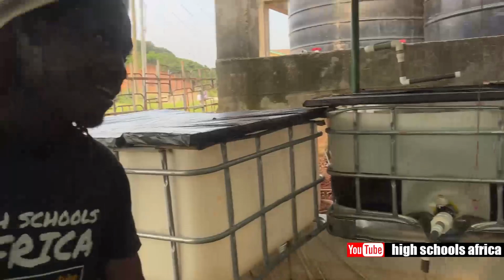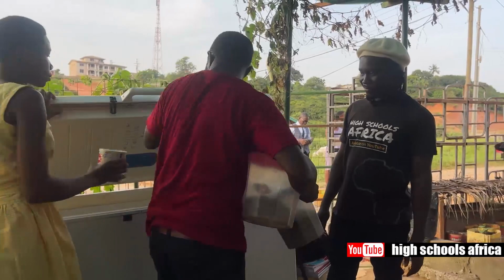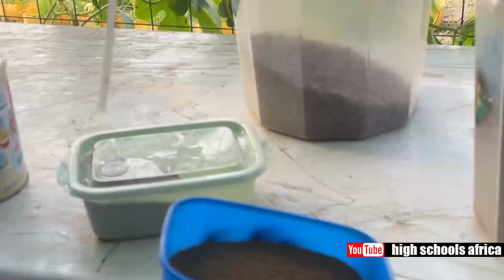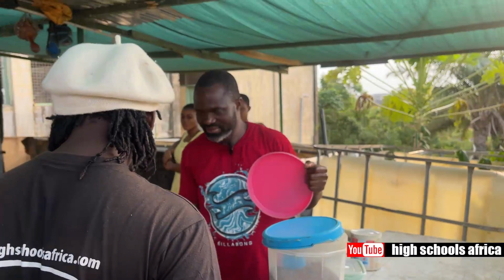Let me also introduce you to the kind of feed we give them. The feed, we buy in the market. And this is for the very small ones. And then this is 2 mm. The 2 mm we give to these ones. And the very big ones, we give them 6 mm and 8 mm. Amazing. And it's in the market. We buy them in the market.